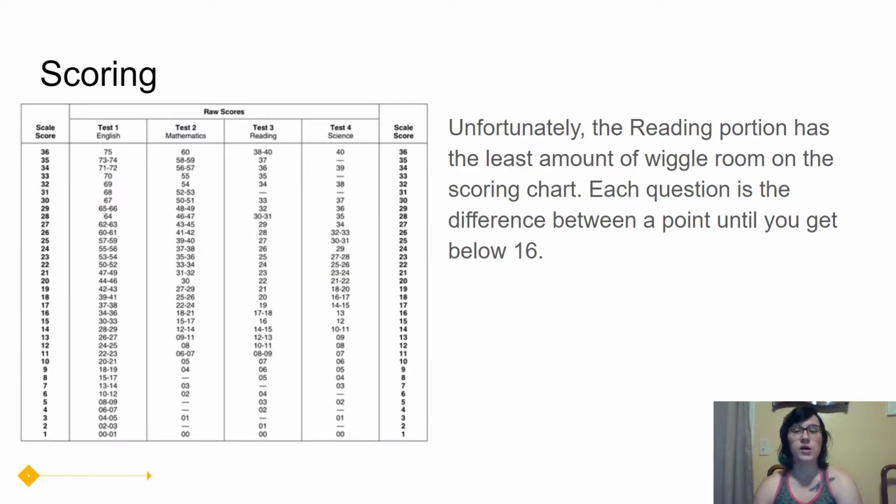So scoring, unfortunately, the reading portion has the least amount of wiggle room in the ACT. Each question is pretty much the difference of a point until you get below 16. The only other exceptions are, I believe, 28 and 36, where it's 38 to 40 questions, right? This has its ups and its downs. Its downs are if you choose not to answer a certain question, never leave anything blank. If you left something blank, that's most likely going to be an entire point off your score, another reason to just never leave anything blank.